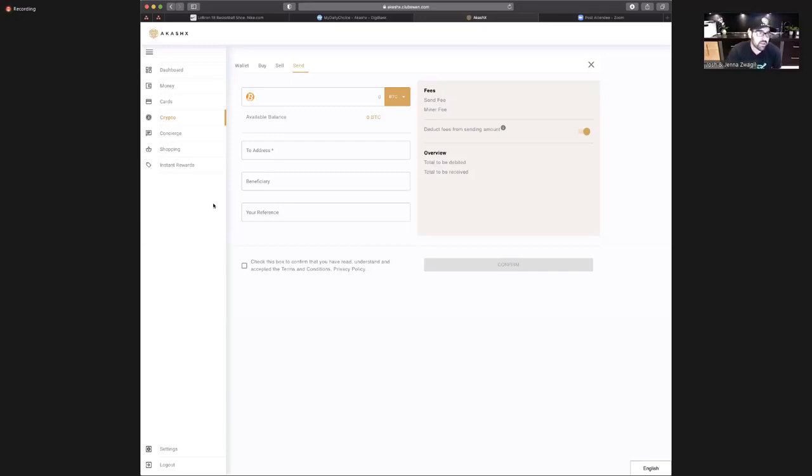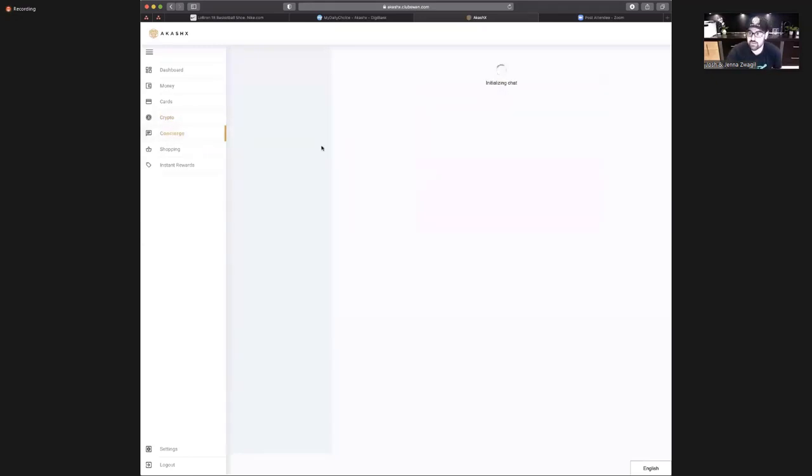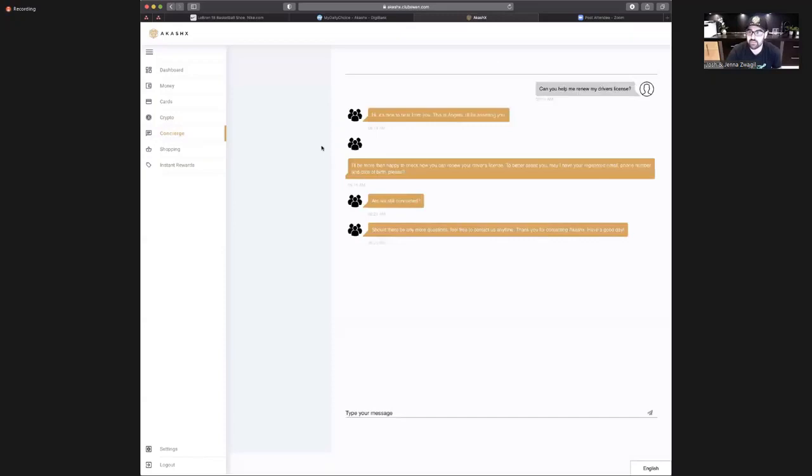This is really cool. If you click on Concierge, there's a 24/7 multilingual concierge that can help you with everything from shopping, travel bookings, event management, using your Digibank account. I put a test chat in here. Can you help me renew my driver's license? And this person says, I'll be happy to check how you can renew your driver's license.